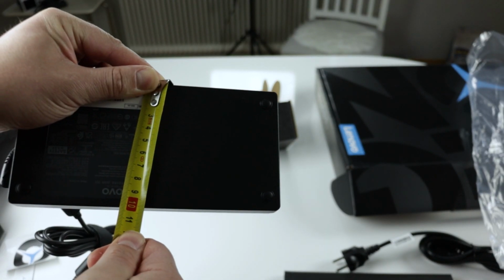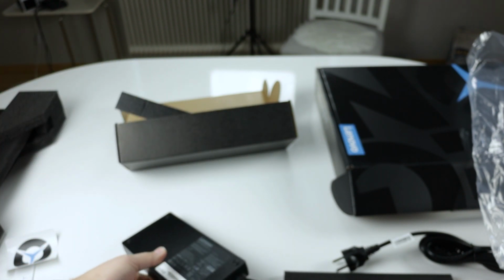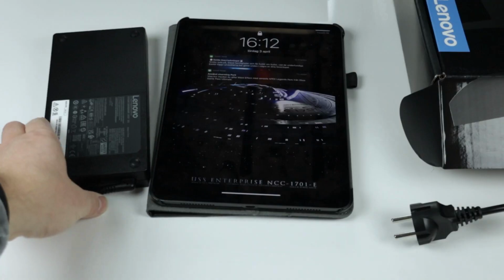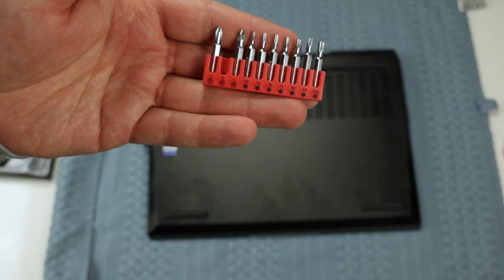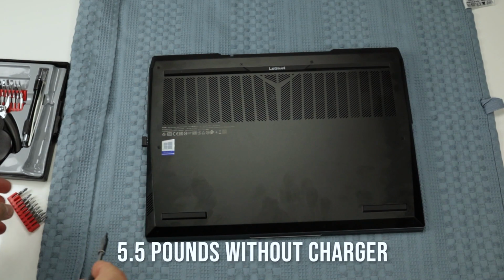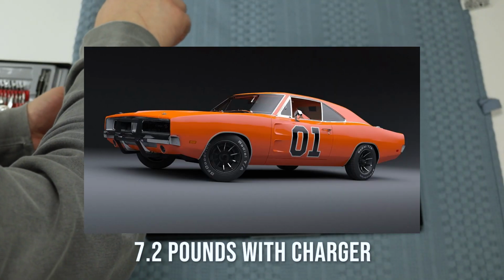If we measure it, you can get a sense of how big it really is. That's what she said. It's almost as big as my iPad Air from 2020. So if you plan on carrying it with you in a backpack, be aware of the weight and size, which is about 2.5 kilos without the charger and 3.3 kilos with the charger.